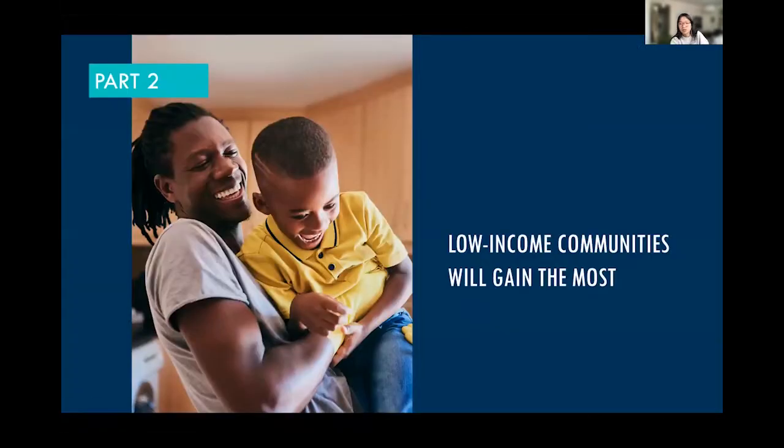So moving on to part 2 of our learnings, we identify how communities can face disproportionate economic, health, and social burdens, and why we need to center these circumstances as we make moves on decarbonizing our building stock.